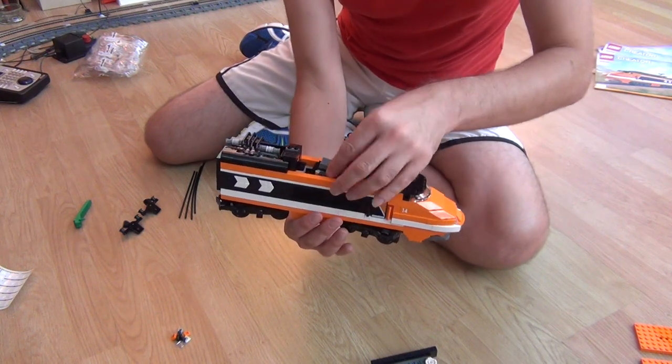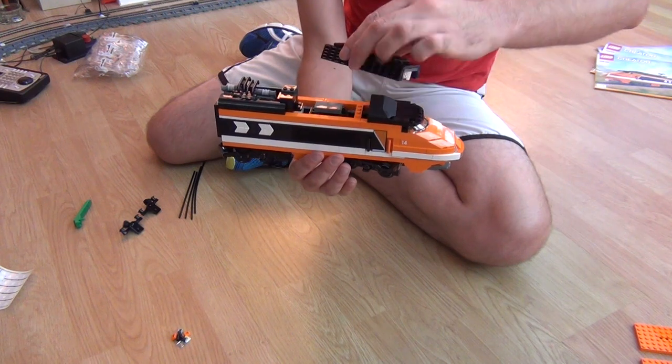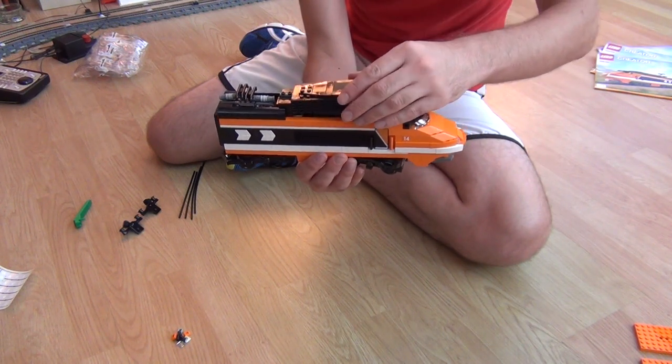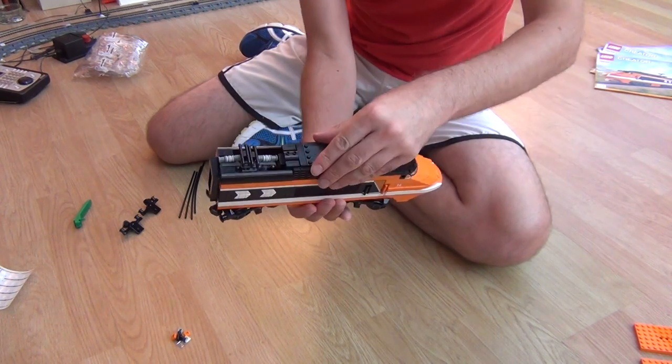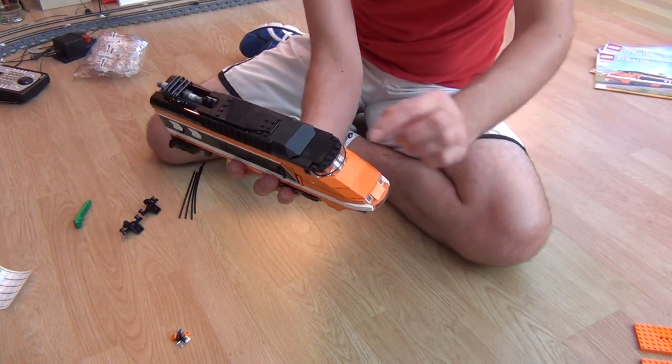So I'm just going to drop that back in there now, the dummy one that is, and then pop the roof back on. It goes the other way, I think. Nope, it goes that way. Yes, there we go. So that just clips back into place. And as I say, it's really easy to get to the cab.